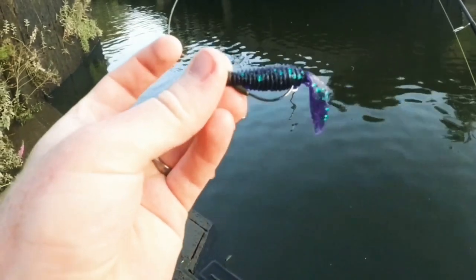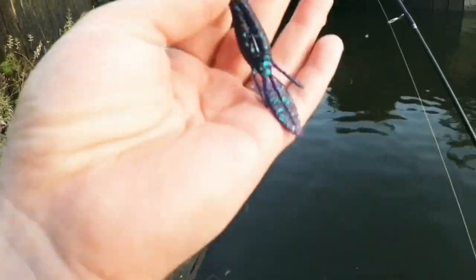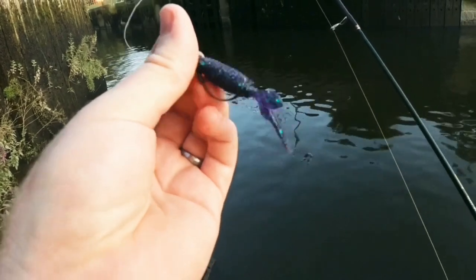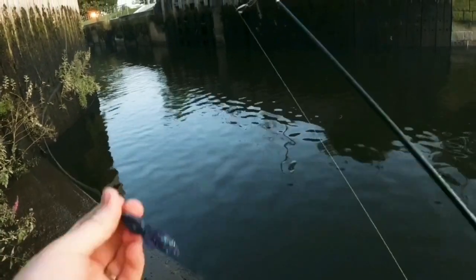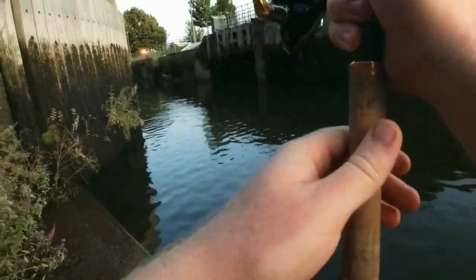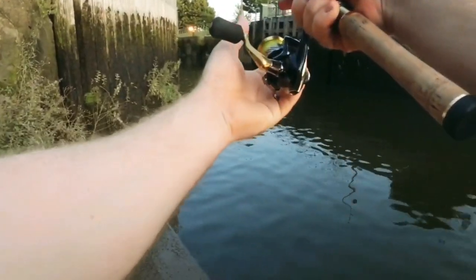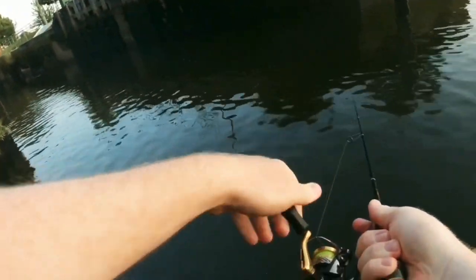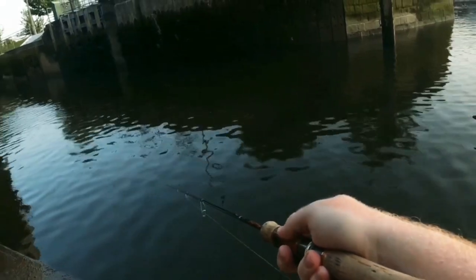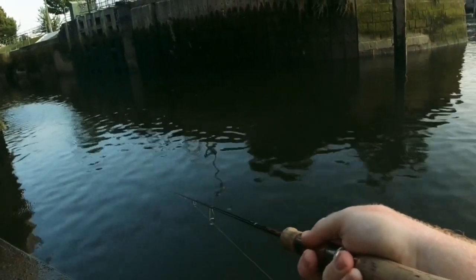Right, so I'm using the TRD Bugz, as you can see. Really like these. I like that little weedless indent that they have in the bait. It's probably the best weedless out of all of the Zman baits that I've used. And I am in the process of trying to find a Thames perch that is bigger than about a pound and a half.